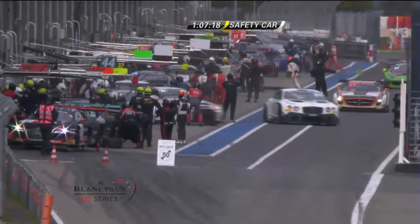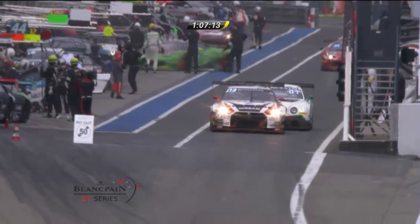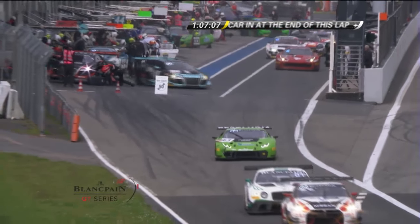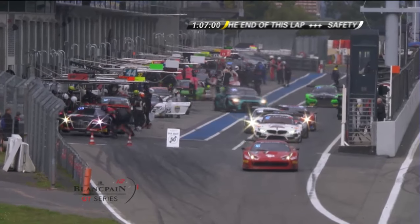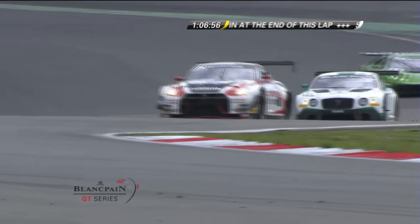The Nissan's got to be pushed back, and it comes out. Stays ahead, but only just. That was released. And where was the Audi? Still. Well, significantly, the Bentley's ahead of the Lamborghini. There's the Audi coming out. But the Bentley has gained on the pit stop, so that's gained up one spot. The Audi falls to fourth on the release, but Bentley number 7 is the winner on that. It's got ahead of the Lamborghini.